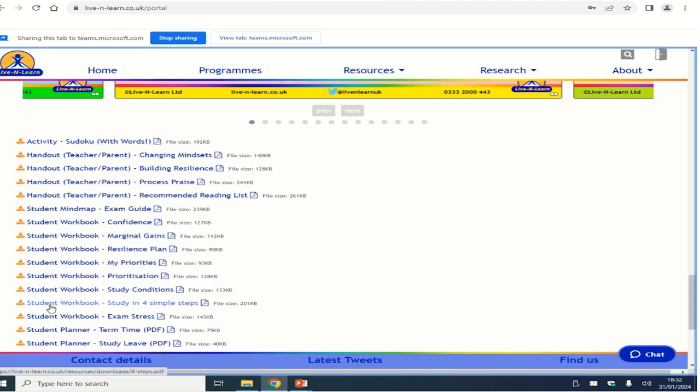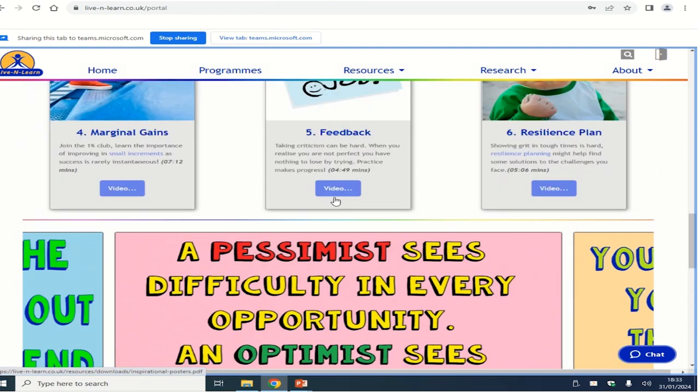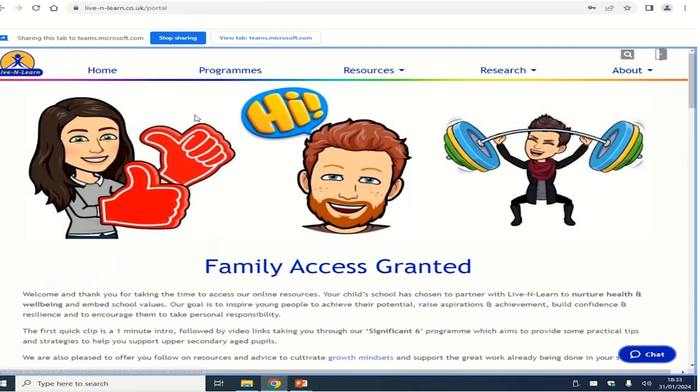There is a study timetable, again, that I shared, that you can download from that, as well as lots of other really helpful guides and information on exam stress, on confidence, on marginal gains that we spoke about, resilience, and so on. So I would very much recommend going on to this website and just checking out what resources they have on offer there and watching some of the videos that they've shared.